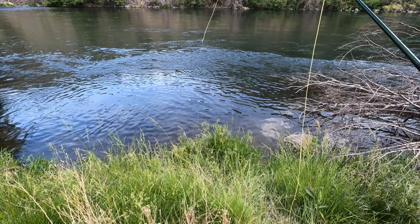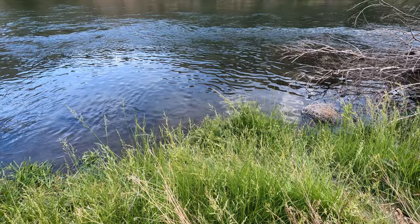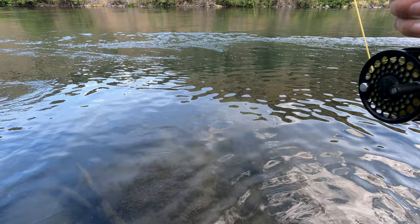Okay guys, last week I casted right out there and I missed a bruiser. In fact, I had him on for about 3 or 4 seconds before he spit the hook. I would like to redeem that situation. Going for redemption, the redemption fish. Ooh, redemption fish. Yes, here we go. It's on. You remember me from last week?